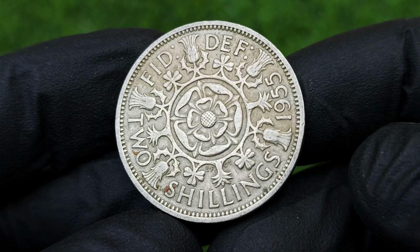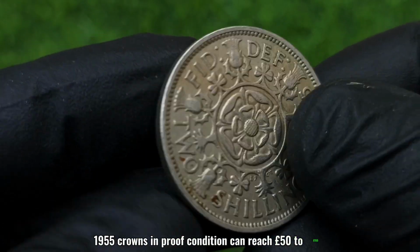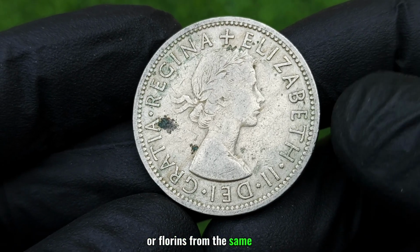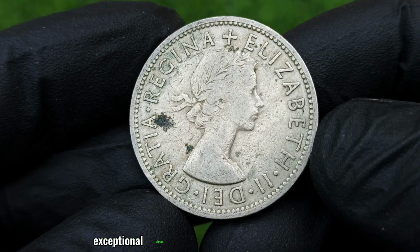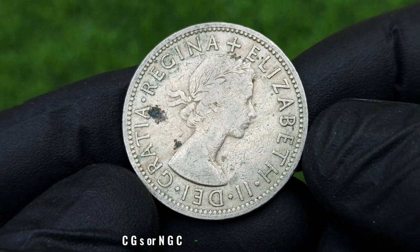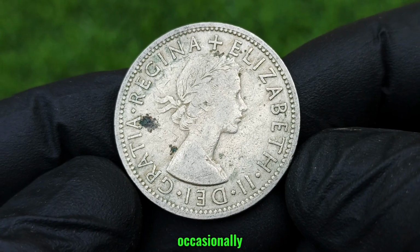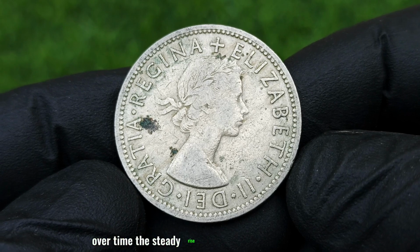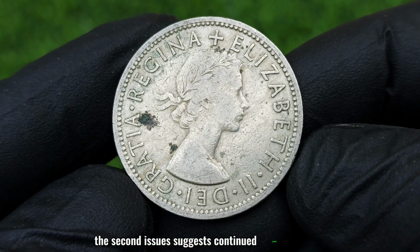For instance, 1955 crowns in proof condition can reach £50 to £150, while uncirculated shillings or florins from the same year may command between £20 and £80. Exceptional pieces certified by grading services like PCGS or NGC often exceed these ranges, with top-graded specimens occasionally selling for several hundred pounds at auction. Over time, the steady rise in demand for early Elizabeth II issues suggests continued growth in value.